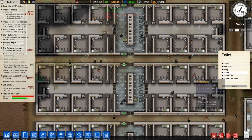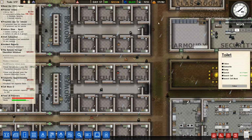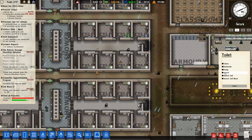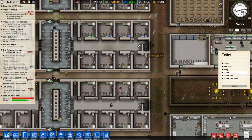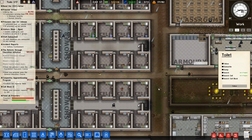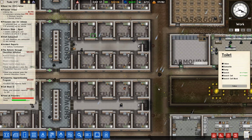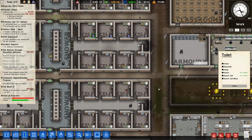Now, a lot of the time, tunnels tend to be in a straight line, but as I've said before, the prisoners are supposed to avoid tunneling under walls. They'll go under as few walls as possible. So we will just search a couple more, just to fully satisfy ourselves that we're not going to have a problem with people escaping. We're already back up to $31,500 in the bank, which is quite nice.